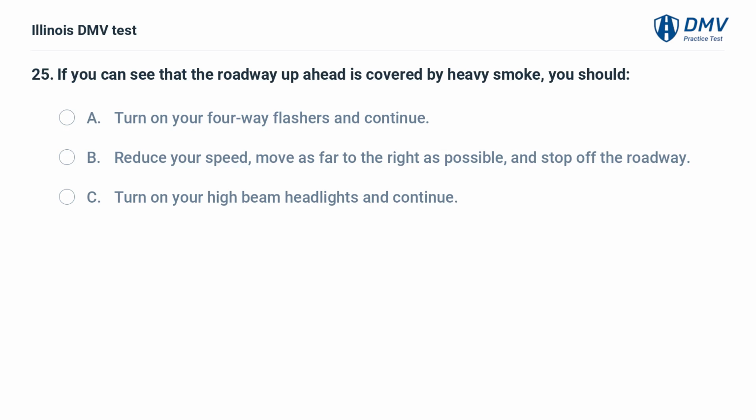If you can see that the roadway up ahead is covered by heavy smoke, you should: A. Turn on your four-way flashers and continue. B. Reduce your speed, move as far to the right as possible, and stop off the roadway. C. Turn on your high-beam headlights and continue.